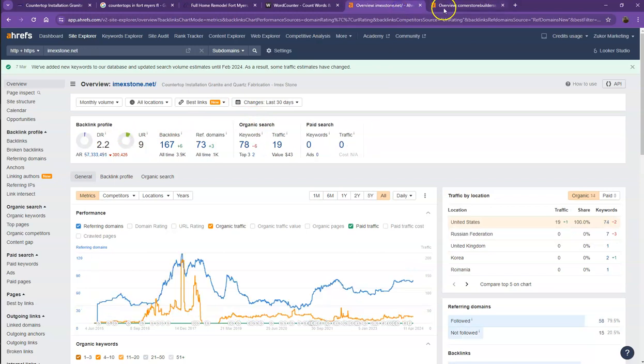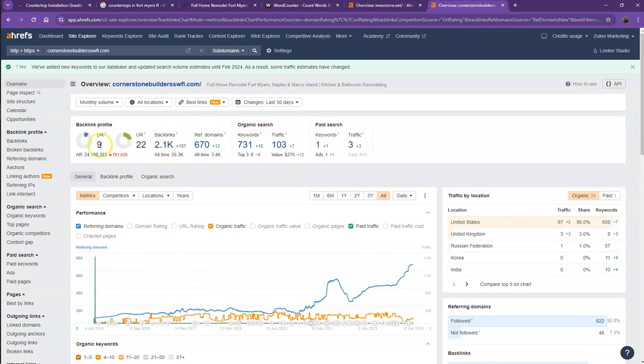Well, starting off with DR and UR, it shows that they have way more numbers, which simply means that Google actually finds their website a much more trustworthy and a stronger website. That's mainly because they have more backlinks. They also have more keywords, which gave them more traffic.